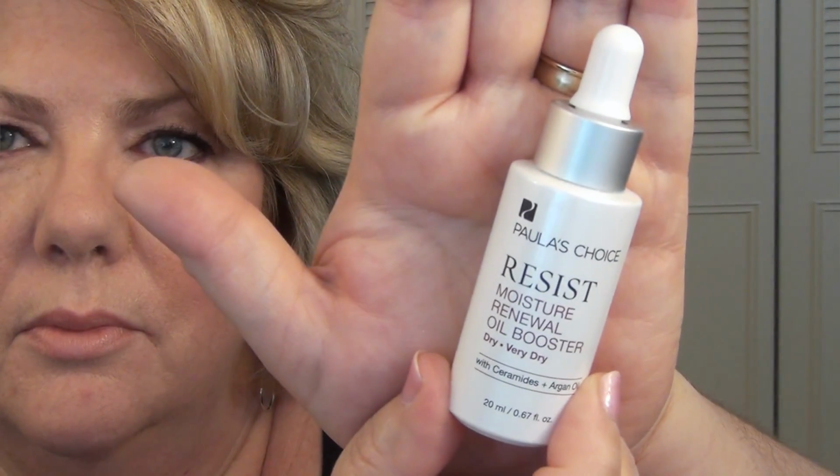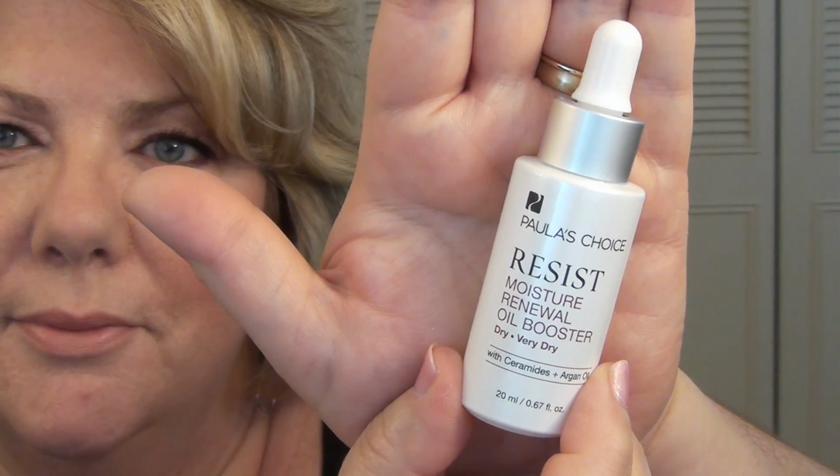I mix it in with a serum and just really love that little extra boost I can give my skin. So the next one I purchased was the Resist Moisture Renewal Oil Booster. And this is really formulated for ultra dry skin, so you can add it to your moisturizer to make it more moisturizing. You can apply it directly onto the skin to spot treat dry areas. You can use it on your cuticles. This is a very versatile product. I would put this in the same category as an argan oil, one of those types of products. And I love having one of these in my skincare repertoire.